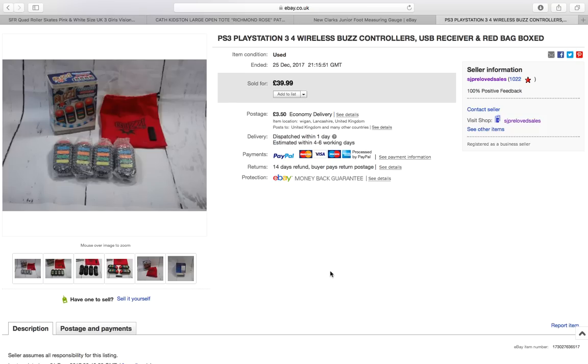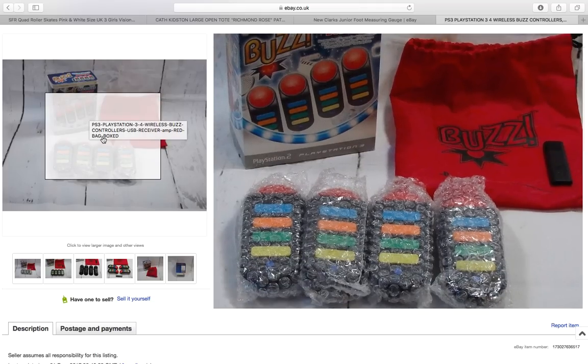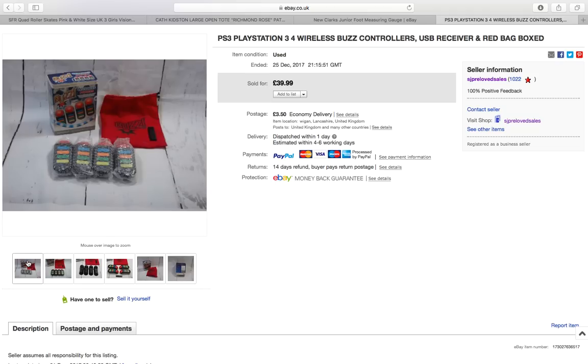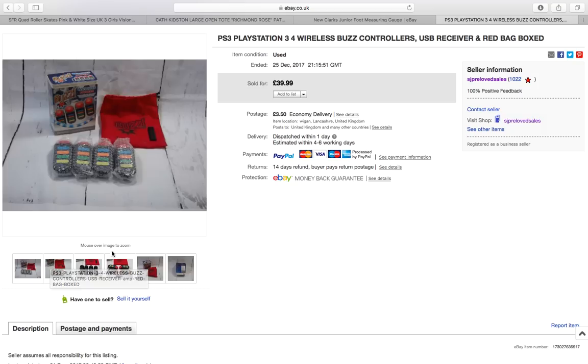This has got to be probably one of the bargains of the sales. This is a PlayStation Buzz. I haven't got a clue what they are. It said official PlayStation, and if it says official PlayStation and it looks like it's old, I'd pick it up. So I picked these up in my local charity shop for £1.50, and they were like this with the bubble wrap still on them.